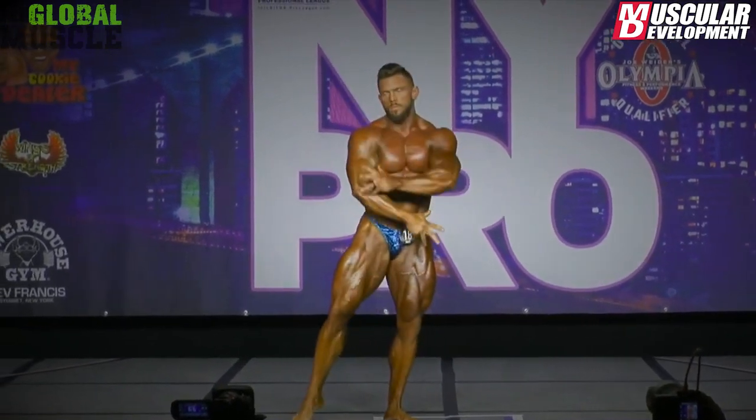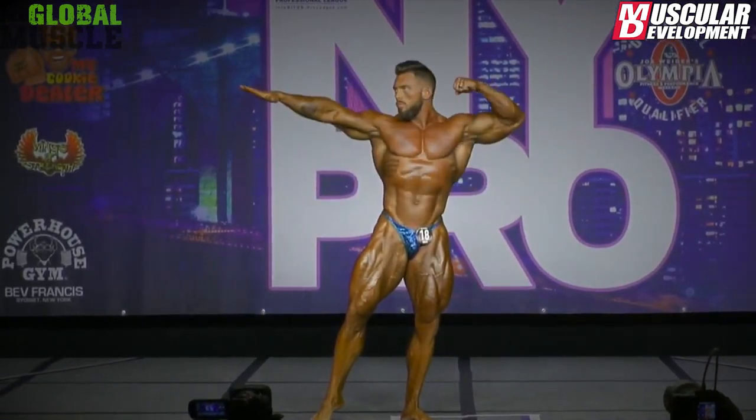His posing is very good, isn't it? Yeah. Do you know what though? All he's done is actually put a routine together. No, seriously, because some of these guys just come on and hit the Nick Walker. That's all he did. He just came on and hit the compulsories. He didn't actually put a posing routine together. He just hit, I think it was 6 compulsories, and then walked off stage. I don't like to see that. I think it's lazy.